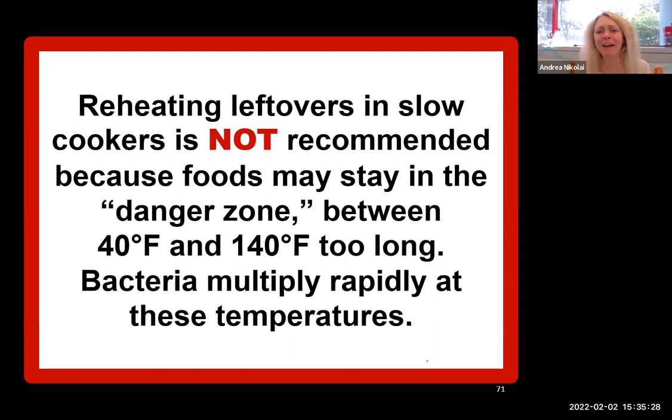So just to get an idea, water boils at 212 degrees and it simmers at 190. So if you're even just below simmering, you're still safe. And then 85 to 105, the water is comparable to the temperature of the human body. And then warm water, like when you're washing your hands, is about 115 to 120. So you can see how just a little bit over that would be good.